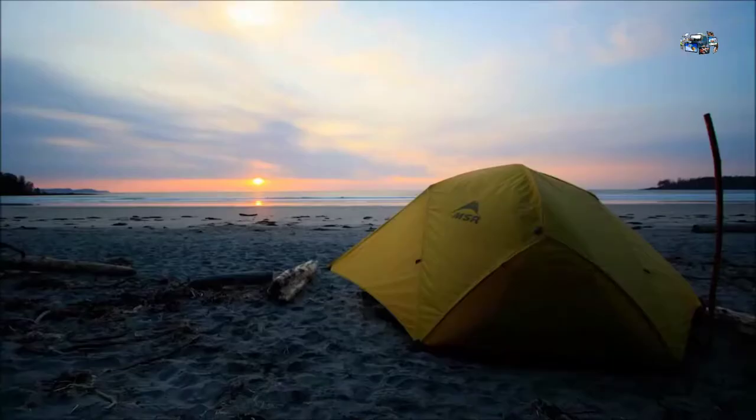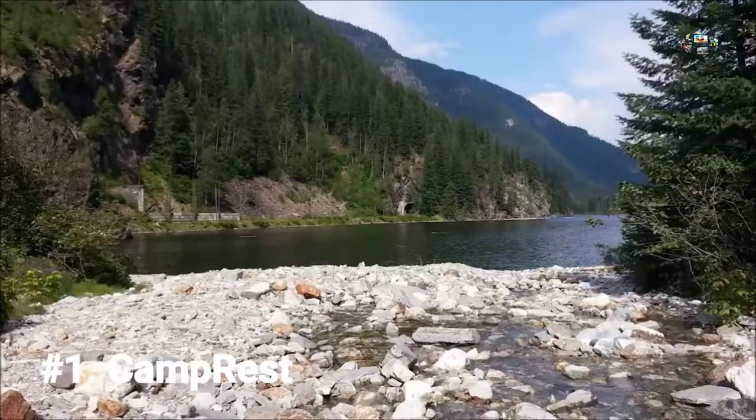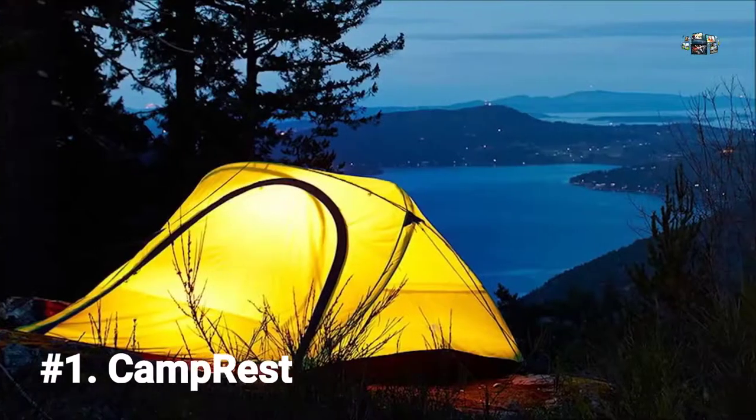So here's the story. I'm an avid camper. Camping on the beach, camping in the forest, camping by the river, camping at music festivals, camping in a field, nature camping, side of the road camping, the beers, the fires, the friends. I love camping. But there was one problem, air mattresses.